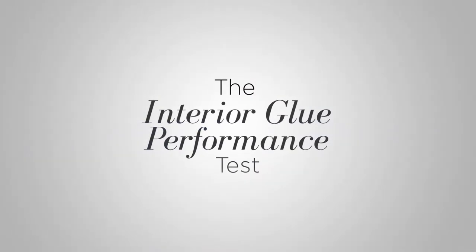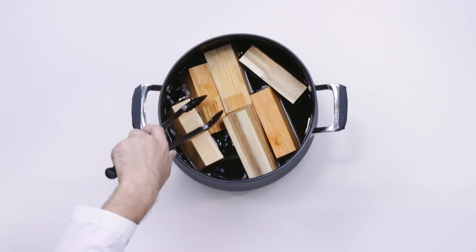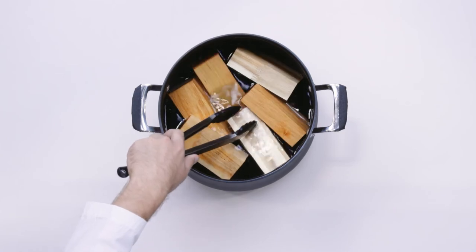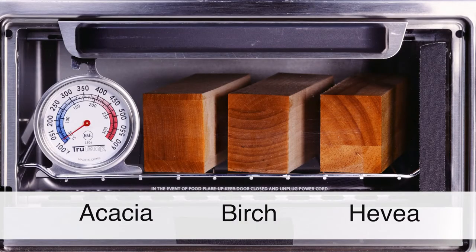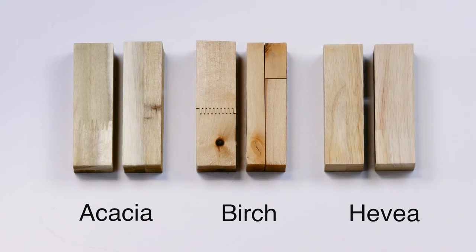Next, how does each wood hold up in the high heat and humidity of the kitchen? First, we soaked each material in water for 4 hours. Then we dried the wood in the oven for 20 hours. The results: hevea and acacia still look great, but the competitive birch was split and cracked, showing signs of delamination.